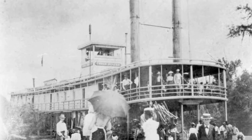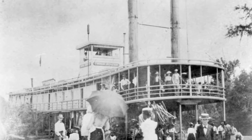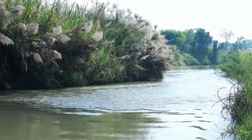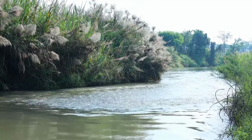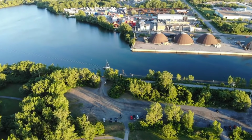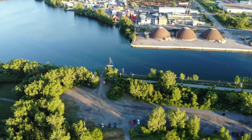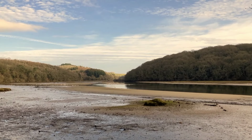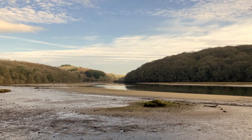The steamboat stopped at several towns along the way, unloading cargo and picking up new passengers. The weather was warm, and the river was calm, offering little hint of the dangers that lay ahead. As the Twilight approached the town of Rocheport, Missouri, the crew began to notice subtle changes in the river. The current seemed to be growing stronger, and the water level appeared to be dropping.